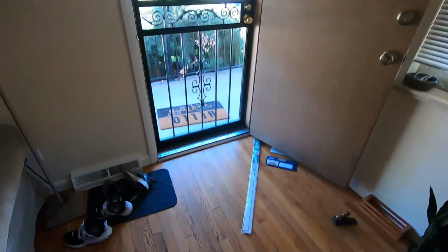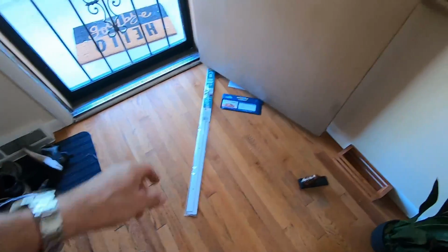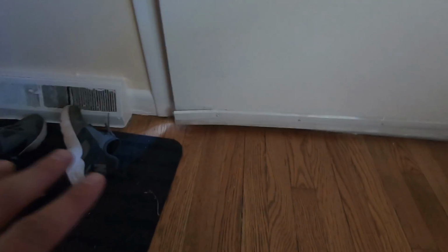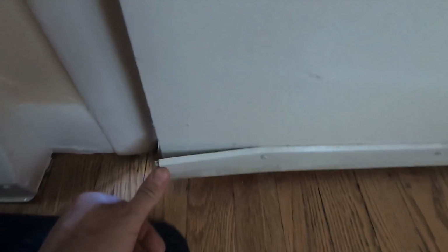Okay, the next item is this door sweep. I just got off the phone with him, and he said to replace the door sweep. And I said, well, it's just bent a little. He said, just replace it. So we have an exact replacement, and I'll obviously trim the ends. But this is the issue.